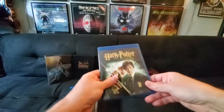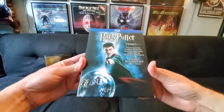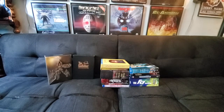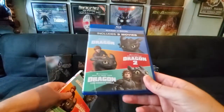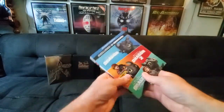I have the rest of them just on separate releases. Haven't upgraded these to the 4K yet. I'm not sure if I'm going to. Next one up is for my kids, but they're pretty good movies regardless. It's the How to Train Your Dragon 3-movie set. Really not much to talk about there. Pretty good family movies.